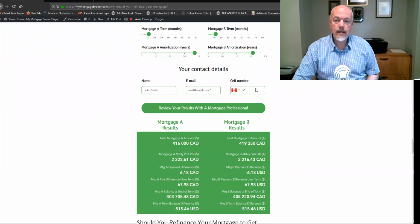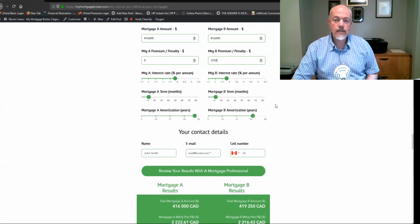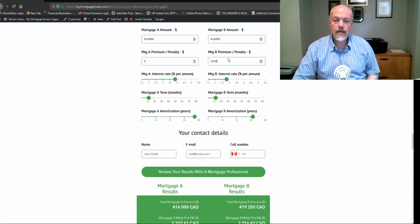When we switch a mortgage from one bank to another, typically the lender will cover up to, or not cover, but add up to $3,000 of the penalty into the mortgage. So as much as I'm comparing apples to apples, saying 416 versus 419, 250, she would have to pay 250 out of her pocket to get this done.